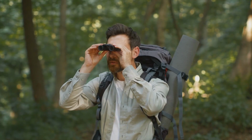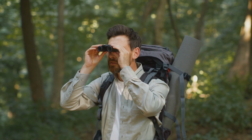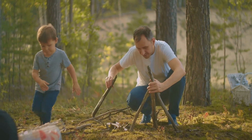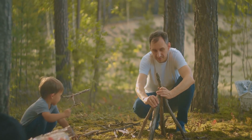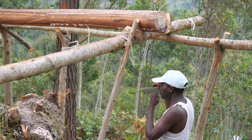First things first, location is key. Choose a spot that's dry, flat, and protected from the wind. Look for natural shelters: a fallen log, a rock overhang, a dense thicket of trees. Next, start gathering materials. The forest floor is full of useful items. You'll need a sturdy frame: branches, saplings, anything strong enough to support the weight.